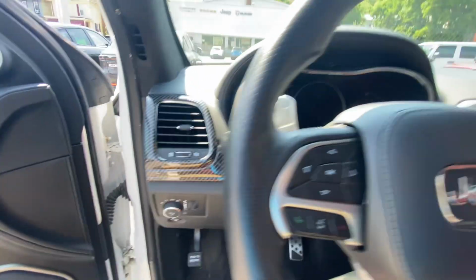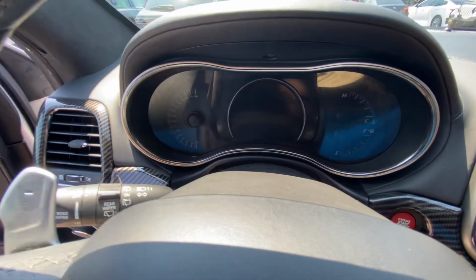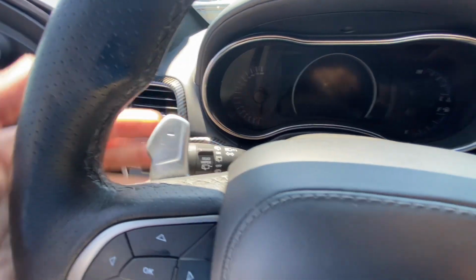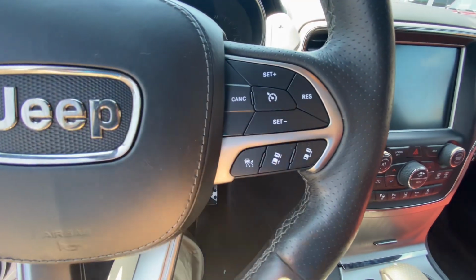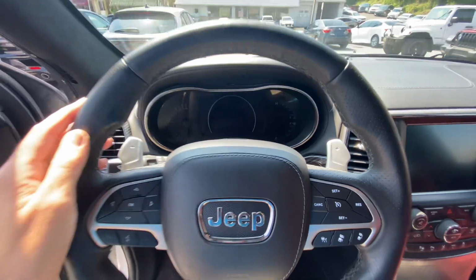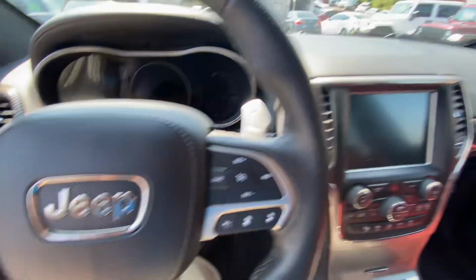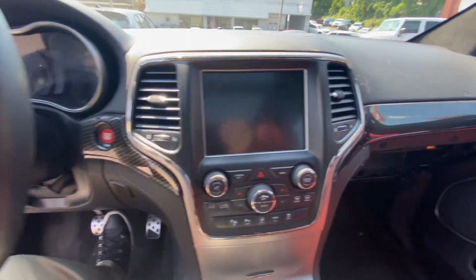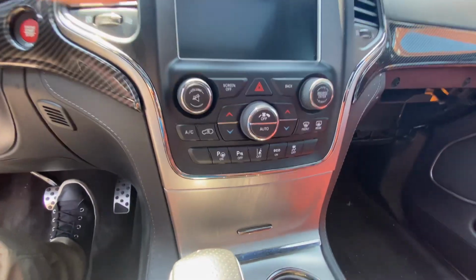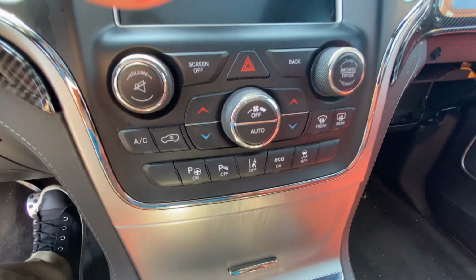Automatic headlights. All these buttons for going through your EVIC, Electronic Vehicle Information Center. Got your paddle shifters. Adaptive cruise control, regular cruise control. Very nice steering wheel, special to the SRT. Hand stitched, of course. 8.4 inch touchscreen. There's your buttons for your heat and AC, which are also on the screen there.